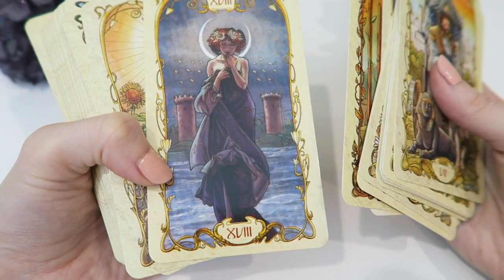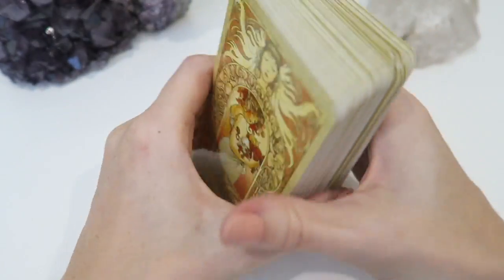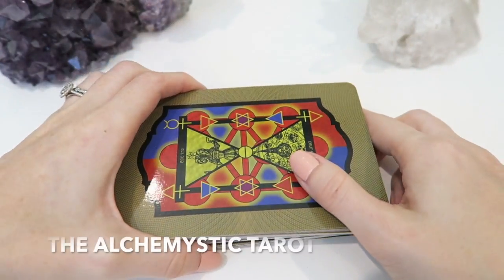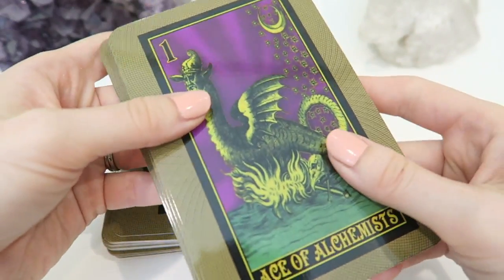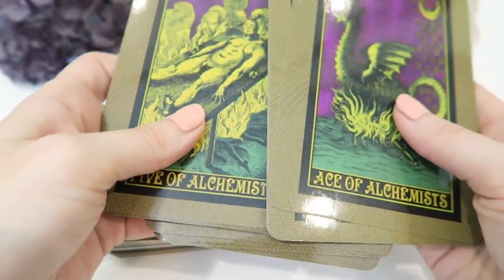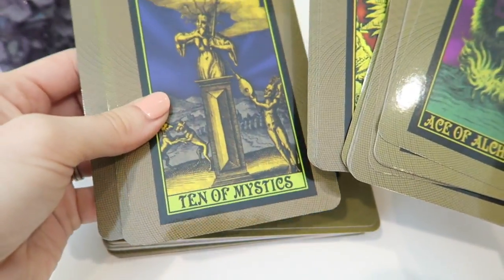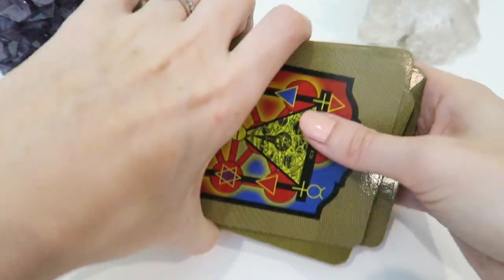I just love that moon card. So a really beautiful one here, and gorgeous backings on this one as well. Next we have the Alchemistic Tarot, and this one is actually based on woodcut prints, and they added a more modern background, but each of these is based on a particular woodblock print or image, and a lot of these are from very historic grimoires. So an interesting concept on this particular deck.